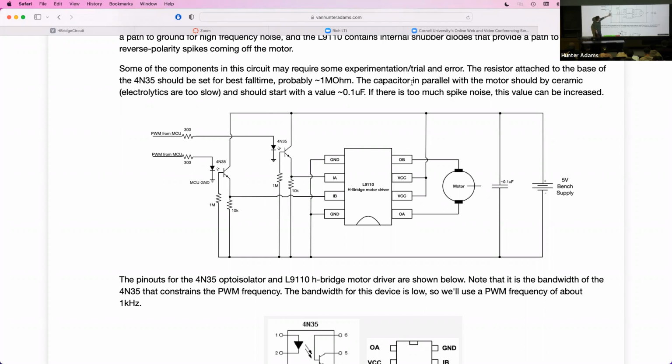So test one of the optical isolator circuits in that way, then build the other one and test that one, and then add in the rest of the stuff. Then add in the H-bridge and the motor and so on.